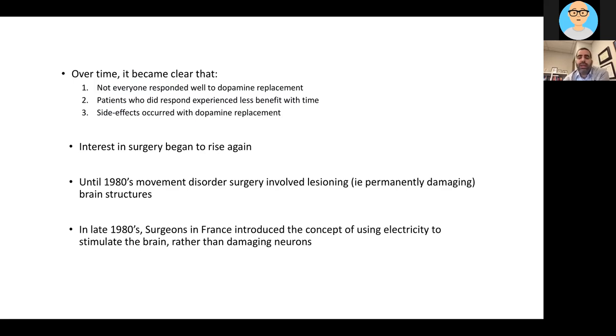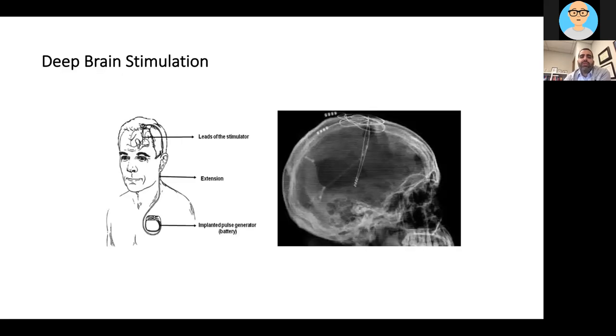And until the 1980s, the way that surgery essentially was done is you made a skin incision, holes in the skull, you inserted an electrode into the brain, and you destroyed the neurons in the part of the circuit in Parkinson's that wasn't working in order to restore activity to that circuit. But in the late 80s, surgeons in France inserted the electrodes, but they did not burn those neurons. They did not kill them. What they did was they stimulated them to sort of disrupt their activity. And rather than damaging neurons, they just knocked them out, or they disrupted them to restore activity in that circuit. The era of deep brain stimulation was born.